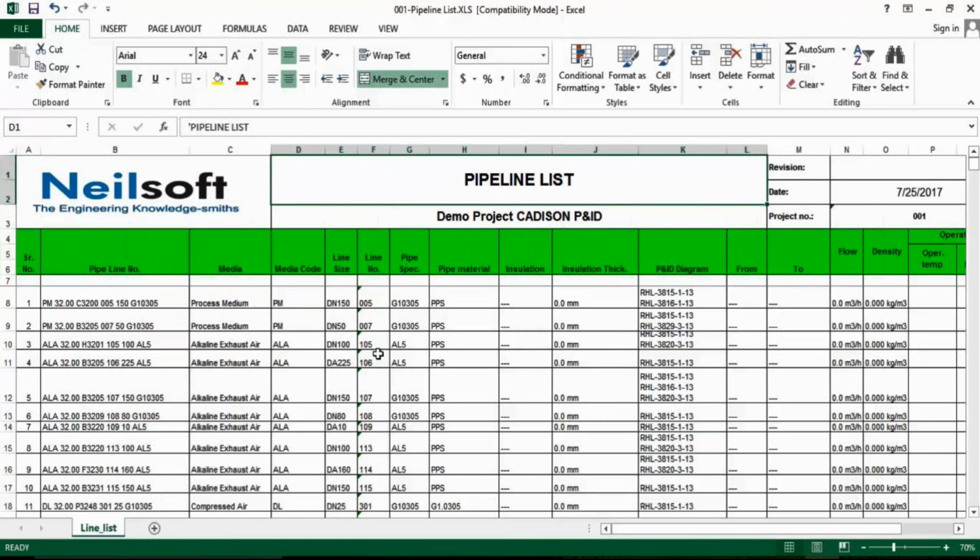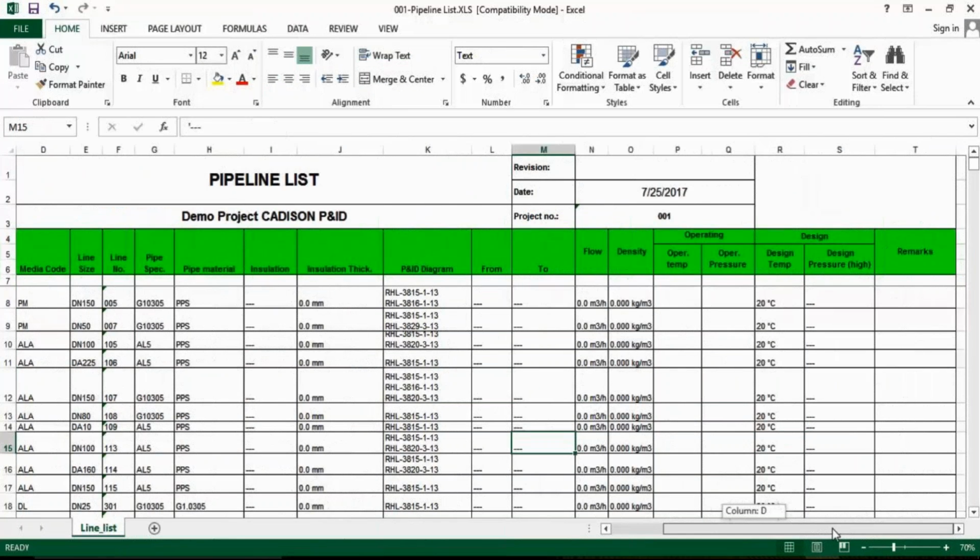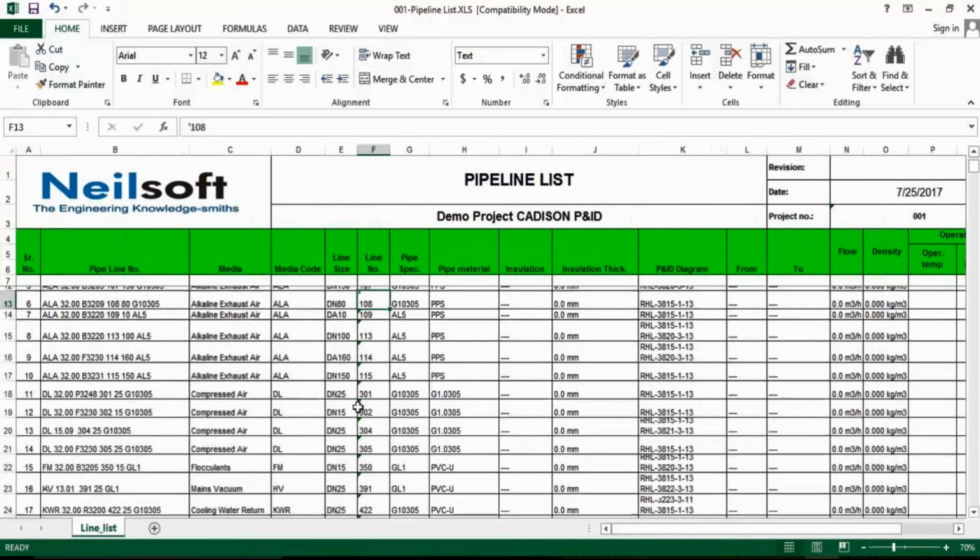So you can see the pipeline number reports with all the different pipelines, process media, pipe material, and insulation thickness, and even the P&ID drawing number has been added to your reports.